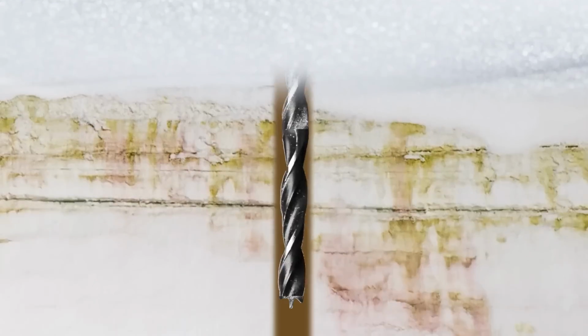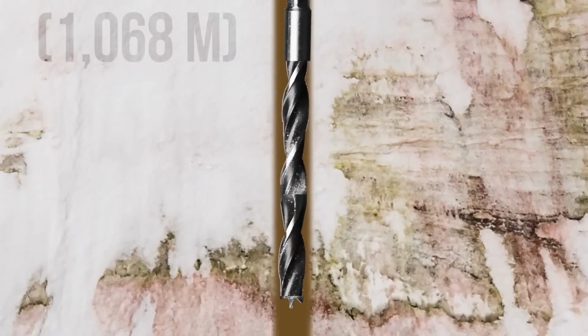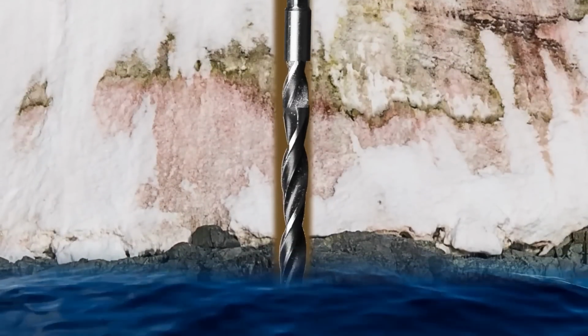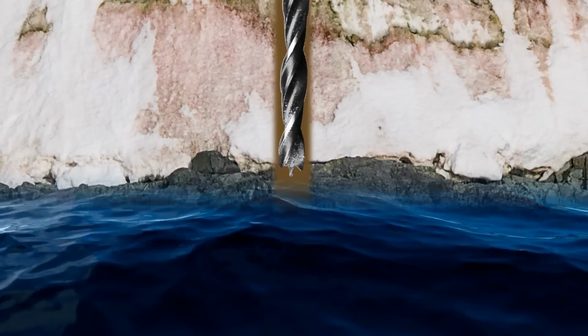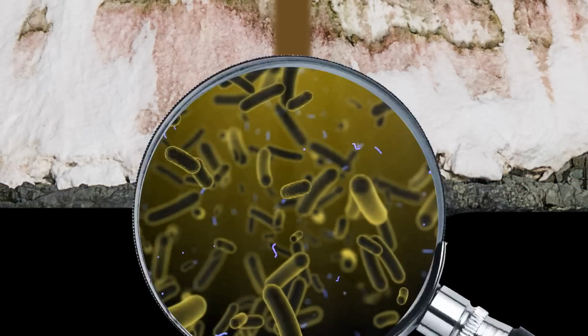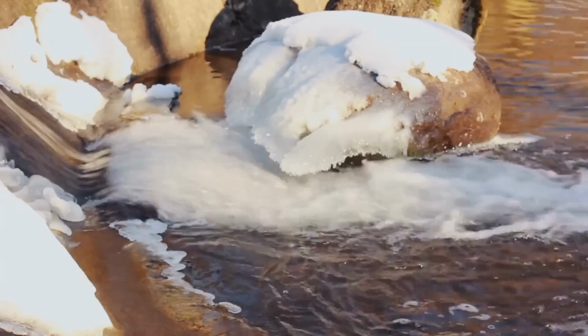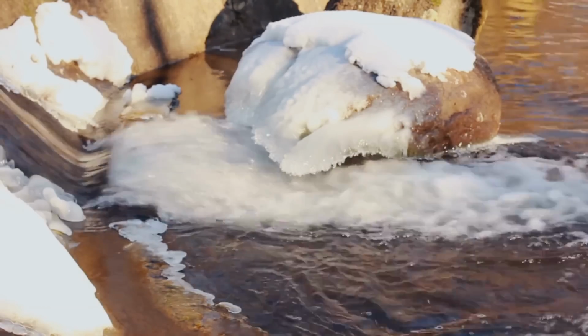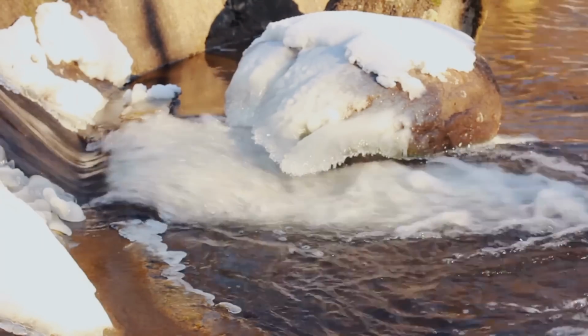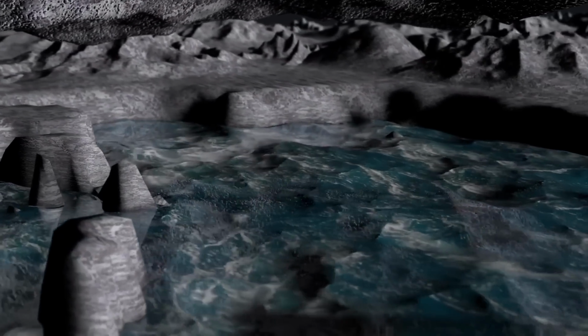Wow! Scientists drilled through about 3,504 feet of ice and found that water samples taken from one of the lakes contained approximately 10,000 bacterial cells per milliliter. Such a high number of bacterial life is a good sign, because that means the icy waters might also support higher life forms, such as microanimals, and one of these new lakes might even be their home.